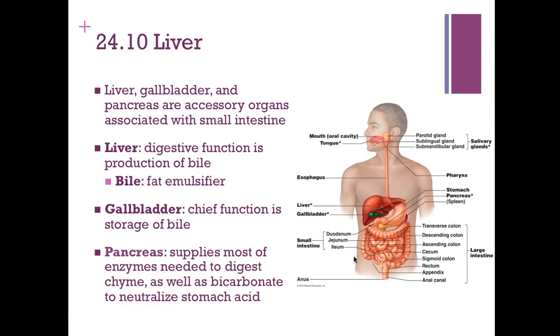So now we're going to get into our accessory organs of the digestive system. These are going to include the liver, gallbladder, and pancreas within the abdomen, and these are all associated with our small intestines. Know that we also have our salivary glands as accessory organs of the digestive system, but of course we're going to find that in the oral cavity. Now, let's start off with some main functions of each of these organs.